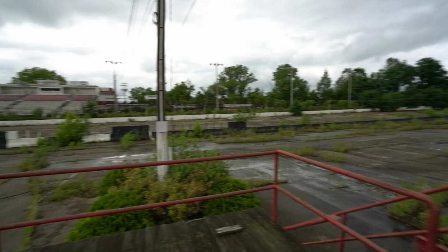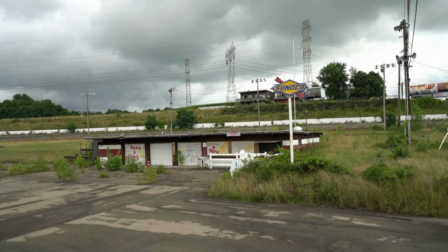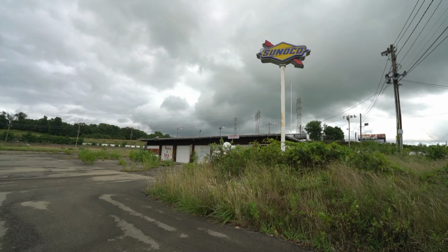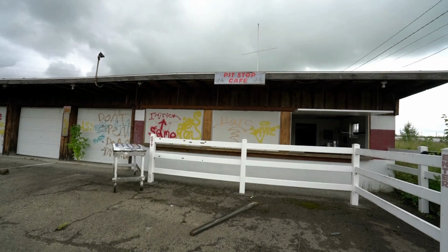And I bet right over here is where the pit crew was. Come over here, get your nuts tightened and your bolts screwed. Then you go right back on the track. So this wasn't a pit stop or pit crew stop. It's another, well, actually is a pit stop. I wasn't wrong about that, but it's the Pit Stop Cafe.